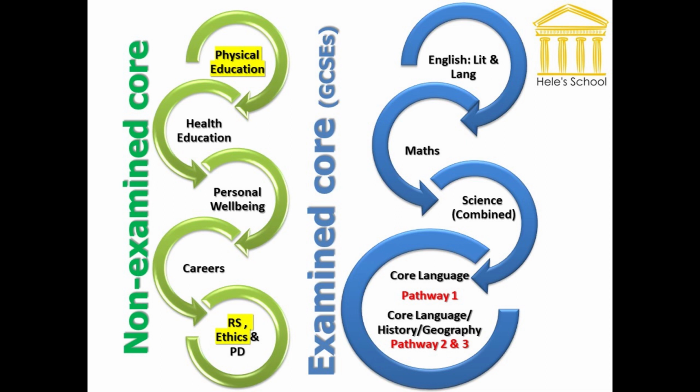The Key Stage 4 curriculum in Year 9 will be a combination of non-examined core subjects, examined core subjects, and examined optional subjects. In the non-examined core, every student will study PE, PD, and Core RS, and within their PD lessons, they will cover careers, personal well-being, sex, relationships, and health education. The core GCSEs comprise GCSE English Literature and Language, Maths, Combined Science, and then one core option from either French, German, History or Geography.